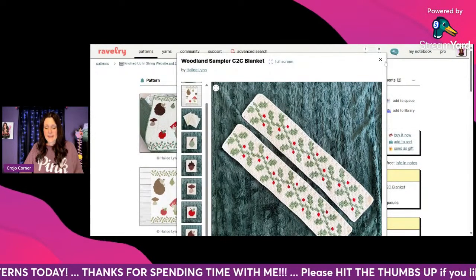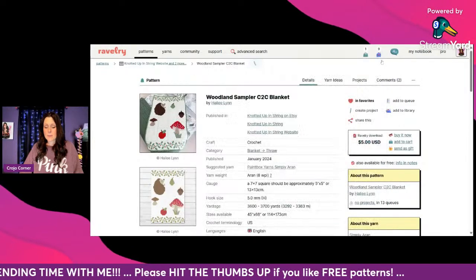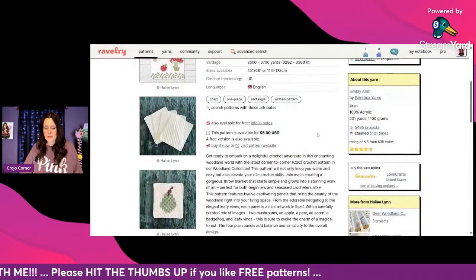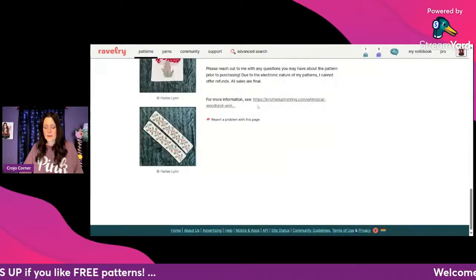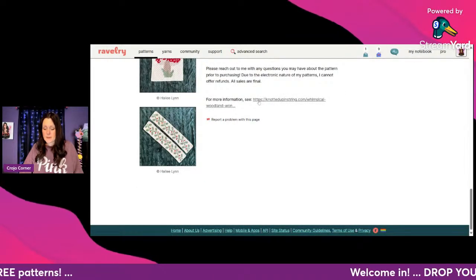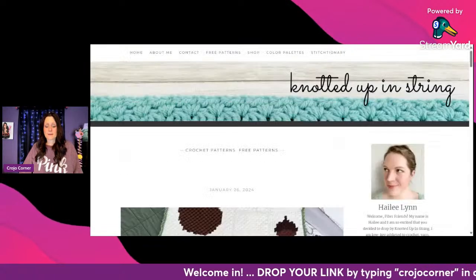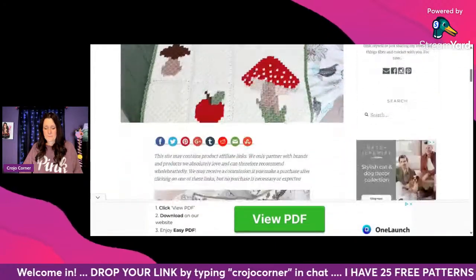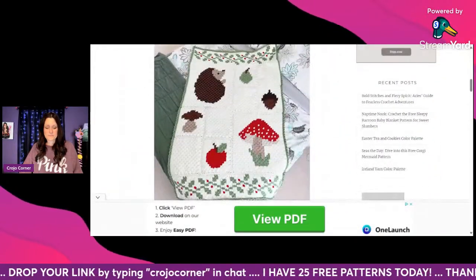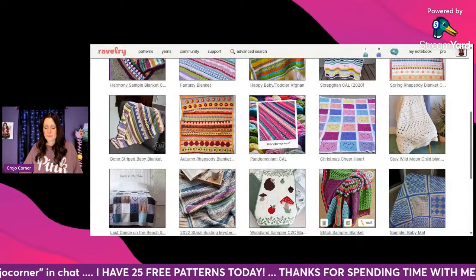But this is designed by Hailee Lynn, H-A-I-L-E-E, Woodland Sampler C2C Blanket. And you can get this for free if you scroll down to the bottom and click the link right here for her website at the Knotted Up in String blog. That's a cool name. Yay, it opened. Isn't that beautiful? I just love that. There's so many things you could do with that once you learn how to make each of the motifs.